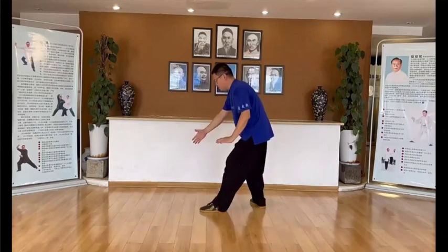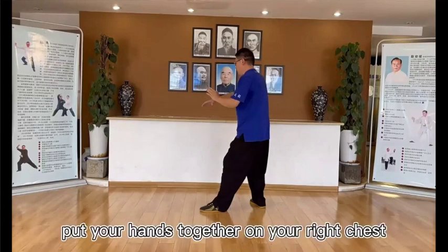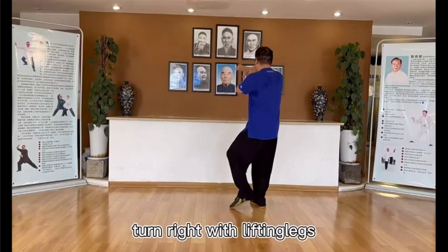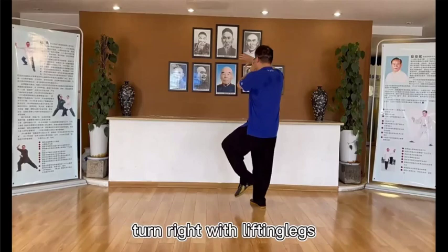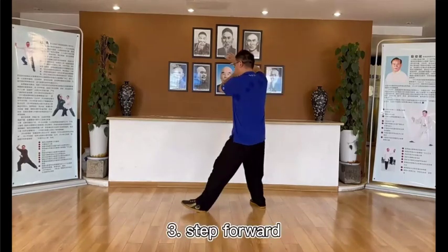One, lift up. Put your hands together on your right chest. Two, keep weight backward. Turn right with lifting legs. Three, step forward. The heel lands.